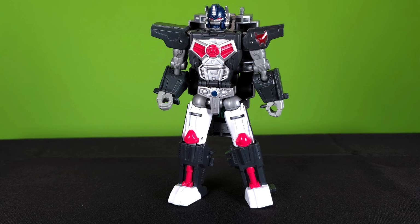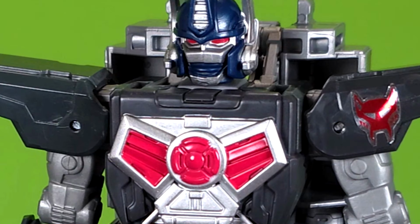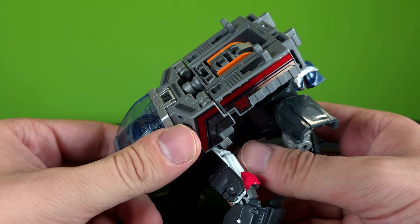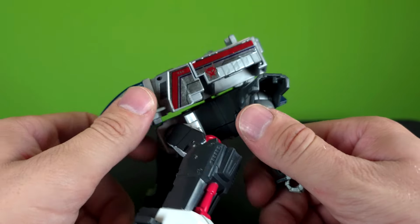So here we have Optimus Primal, and yeah, he ain't great. This is definitely the weakest core figure. That backpack, man. Orion Pax has nothing on that.